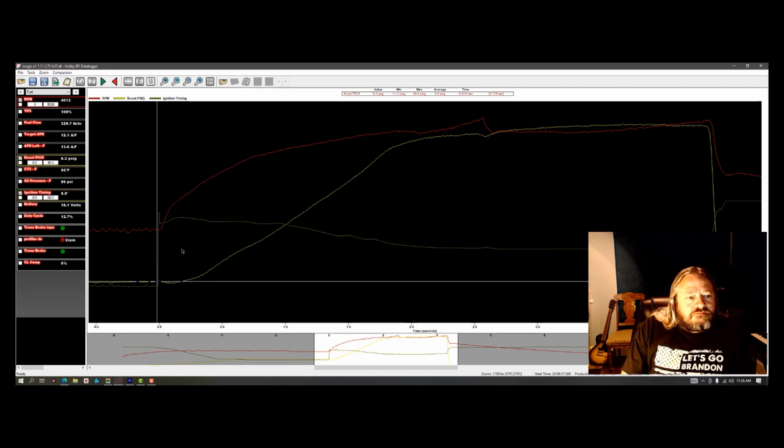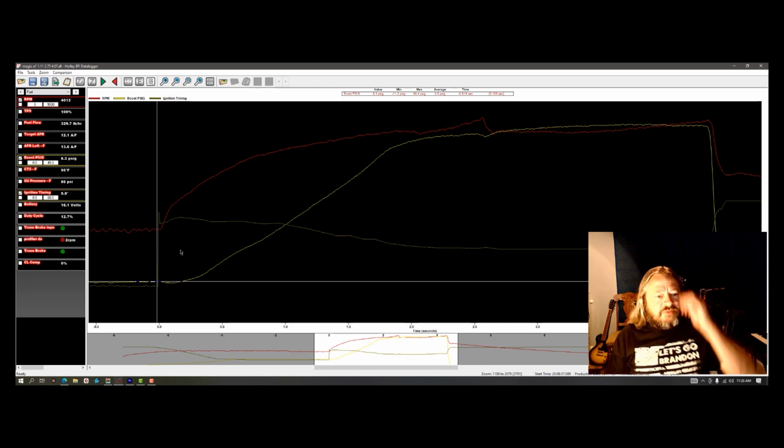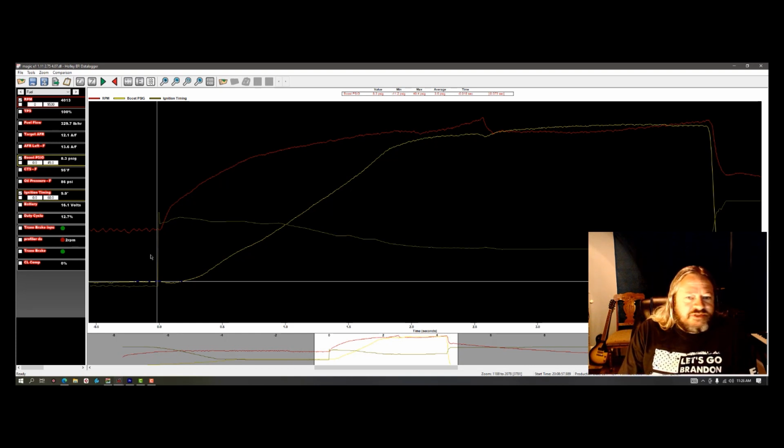That's all you need a lot of times for a big block like this. Sometimes you may need more, but some other motors will pull considerably more than that. But with this thing here, it seems to be super happy, like right there. So generally leave that alone.